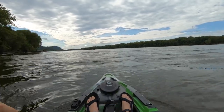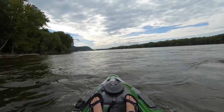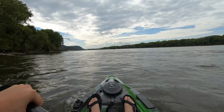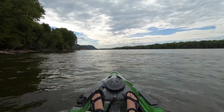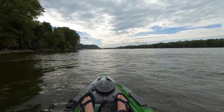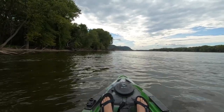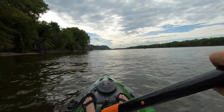I wonder if this is a wing dam spot. Yeah, this is what I was talking about. Occasionally you get these weird wing dams like this and it just starts spinning your boat. And you can always kind of see them because the current's just not quite right and the chop looks kind of funny. This would be a good fishing spot had I brought my fishing stuff.